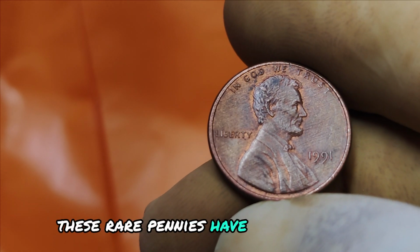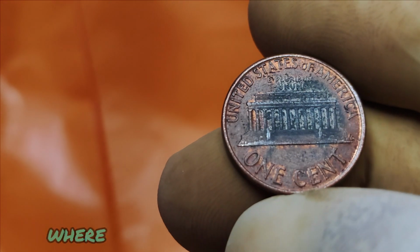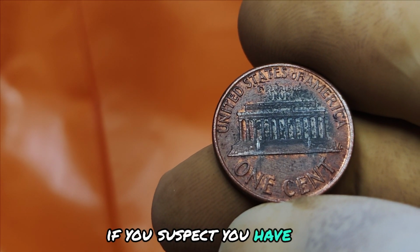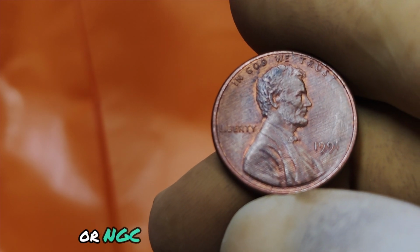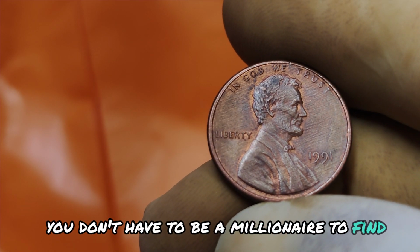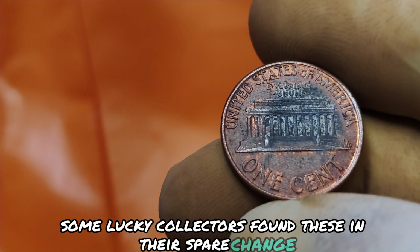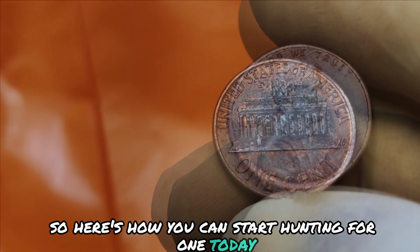These rare pennies have sold at major auctions, including Heritage Auctions and eBay, where collectors go crazy to own them. If you suspect you have one, you need to get it professionally graded by PCGS or NGC before listing it for sale. The best part? You don't have to be a millionaire to find one. Some lucky collectors found these in their spare change. So, here's how you can start hunting for one today.